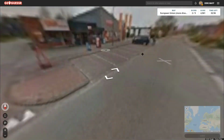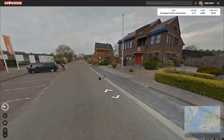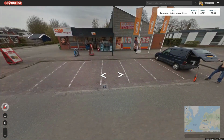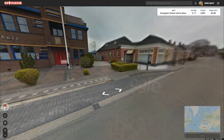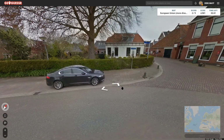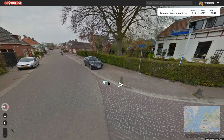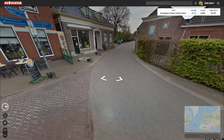Is that the Gen 3 coverage? Feels very British. Yellow license plate in the back. Nope, it's Dutch. It is Netherlands 100%. Yellow, which means we're going to have yellow in the front as well. And there's white in the front. Ignore this car. Here's another one that has yellow in the front. That's the car we'll pay attention to.